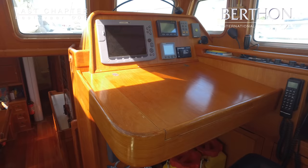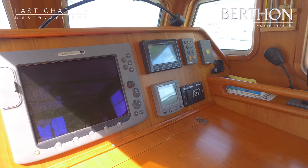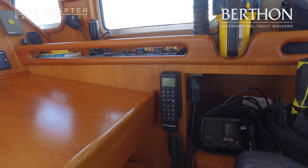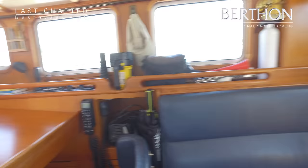Well-stocked nav station, plotters, sealing instrumentation, autopilot controls. There's a joystick control there as well. VHF, SSB. And some additional seating to the starboard side.